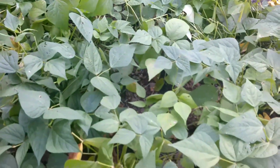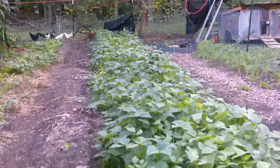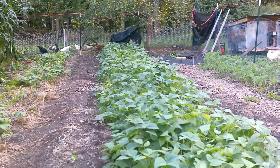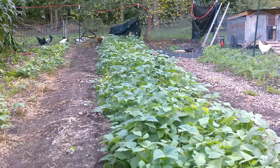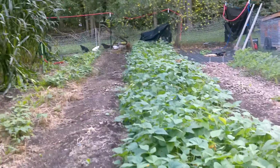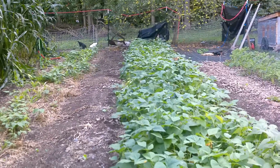We got 40 pints in the pantry right now, and we just had some for lunch. When we got back from the market, we had corn on the cob and green beans for lunch. And it was delicious. There's no doubt about it. Our own fresh beans and our own fresh corn. Yes, it's hard to beat.